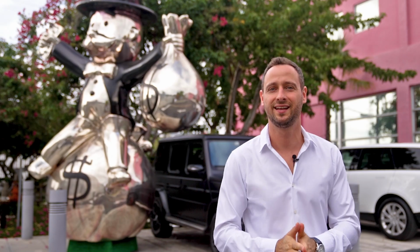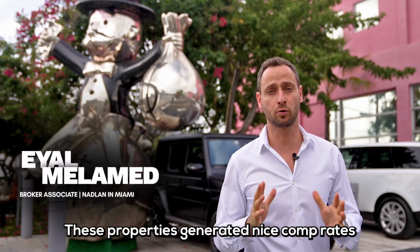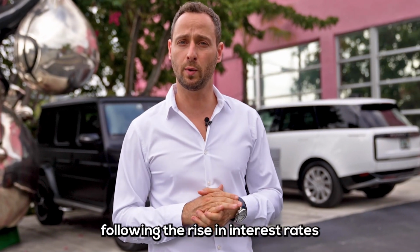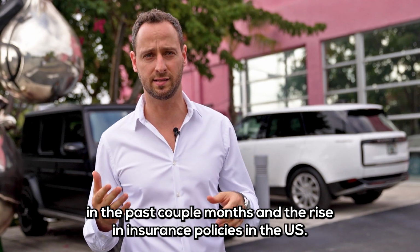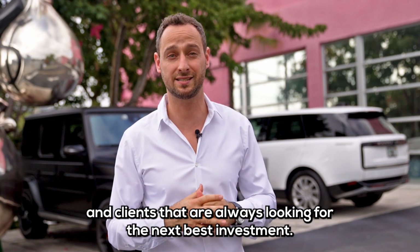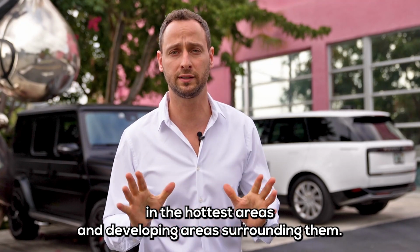In the last few years, I have focused on investment properties and multifamily properties here in South Florida. These properties generated nice cap rates, and the lower mortgage rates led to a nice positive cash flow. Following the rise in interest rates in the past couple months and the rise in insurance policies in the US, I have been looking for alternative options for my investors and clients that are always looking for the next best investment. I have found new projects in pre-construction in the hottest areas and developing areas surrounding them.